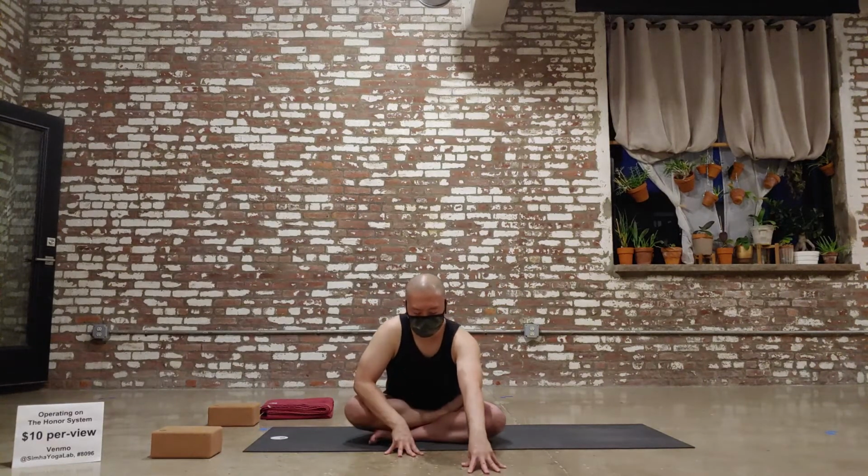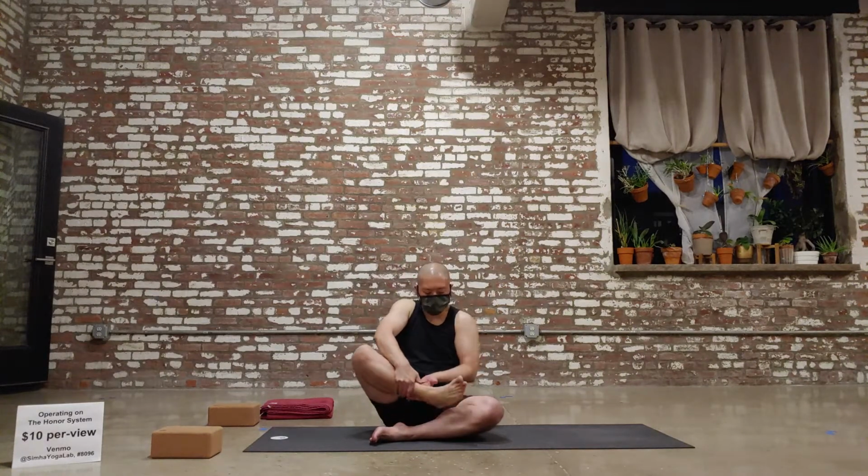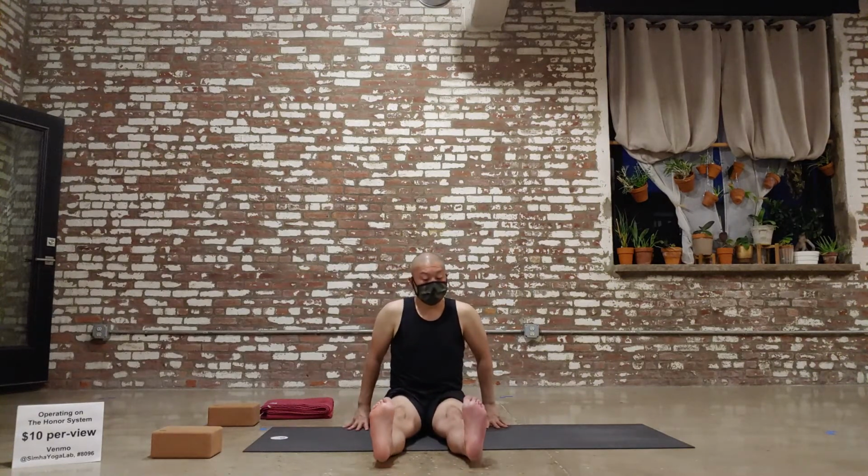All right, let's start to release. Make your way back up. Support your right foot. Extend forward. Support the left foot. Extend forward. With the hands to either side, flex and point your feet a bunch of times.